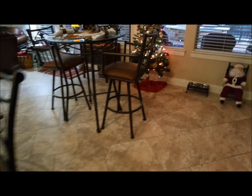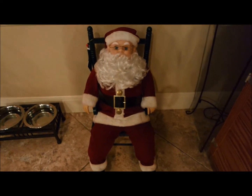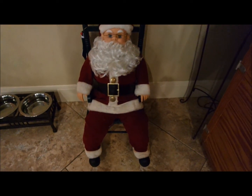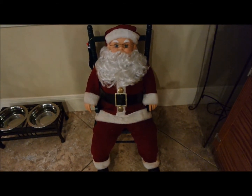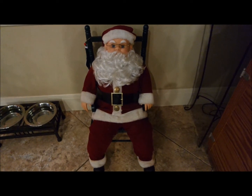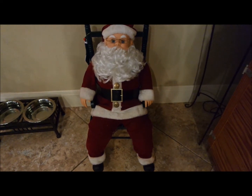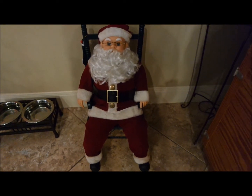And here's our gate to keep the dogs out of trouble in the kitchen. This little guy, David brought me home. I had a Santa Claus that looked kind of like this when I was a little girl, and Michael, my brother, ripped his head off and tore his beard up and did a bunch of stuff to it. He was a terrorizing child, and so I always hated that. My dad had bought it for me. Anyway, David found this one in a rocking chair and gave it to me for Christmas one year, which is really nice.